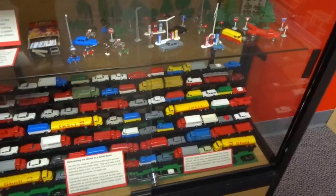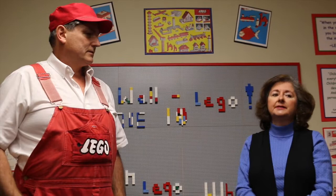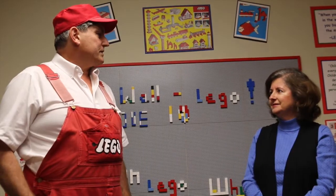Oh, that's interesting. So all the ones on the right can be used with the Lego bricks. They were actually sold with Lego sets and sold individually. Oh, okay. And what about the little baby dolls that we see up there? They're just other toys that Lego made.